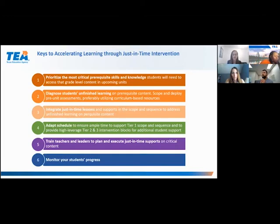We've got to make sure we train teachers and leaders to plan and execute in this learning acceleration just-in-time intervention approach, and monitor student progress, as we always do, to adjust our approach as needed. So I'm just going to go through a couple of those steps and how, again, the Texas Home Learning materials, specifically Eureka Math TEKS Edition, which is our kindergarten through 5th grade materials, do a lot of this work for you and could help you implement this approach as an example.